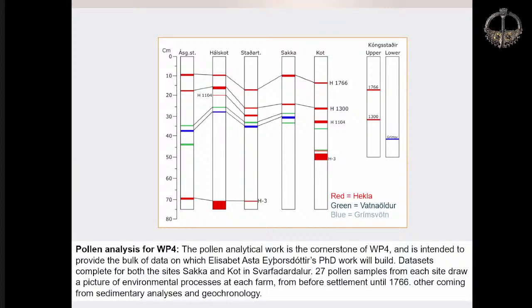But what he's really trying to do is figure out which tephra layers that we think are the basal layers to our human activity that we find in our middens, for example, or in the farm boundary walls, actually are the ones that we understand to be, for example, the ones that are the 877 plus minus 1, the 1300, the 1104.